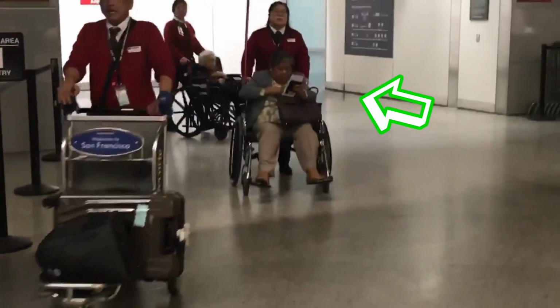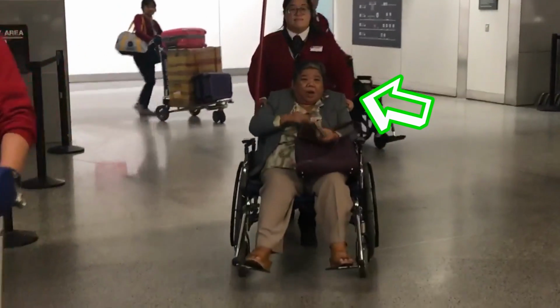Here is my mom, as you can see right now, being assisted. She is in a wheelchair, assisted by Cathay Pacific staff. Thank you to Uni. Thank you so much. Cathay Pacific, thumbs up to their meet and assist program. My mom loves it, and I think she will be flying often with you guys.